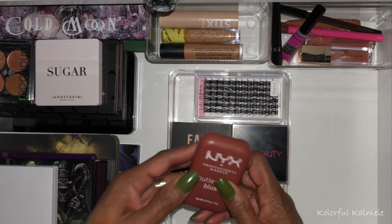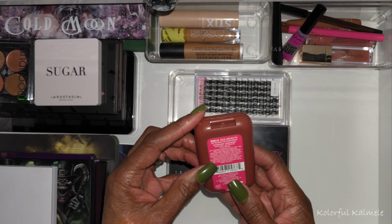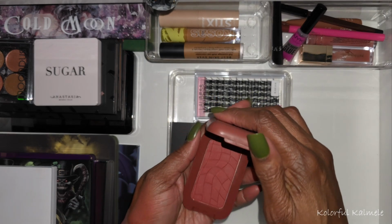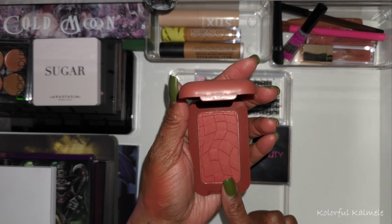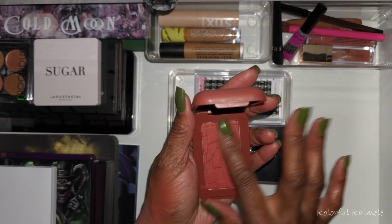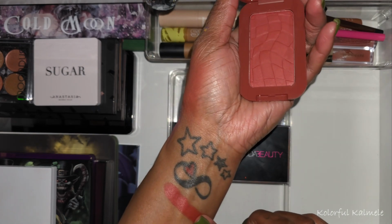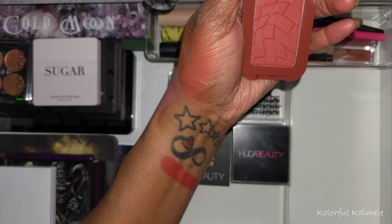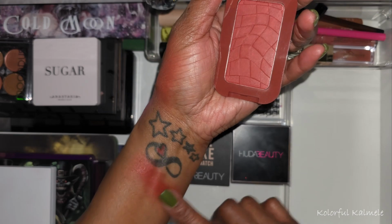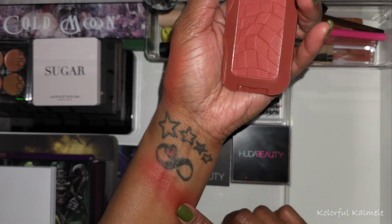So lastly, talking about blushes, the NYX Buttermelt blushes. This one is in the shade Back and Butter. So this is a color that I actually love as well. Now these NYX Buttermelt blushes are really gorgeous, beautifully pigmented. This shade in particular is one that I just really, really love on my skin tone. You see that? Oh my God. Look how gorgeous that blush is. And you see how that just beautifully blended out like that.